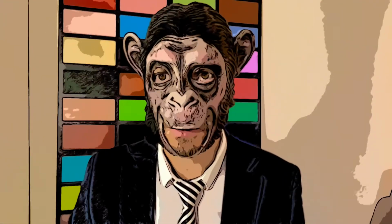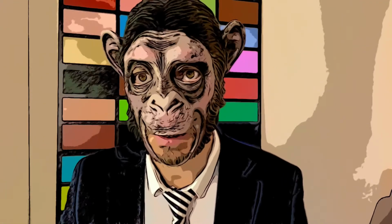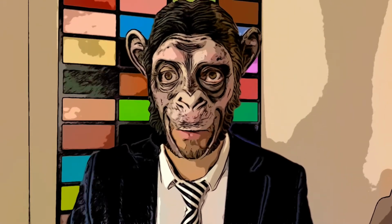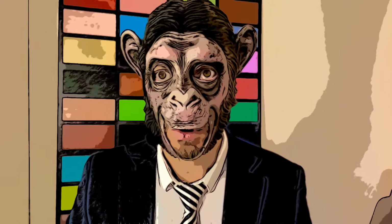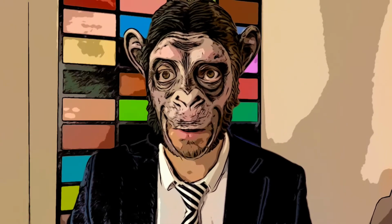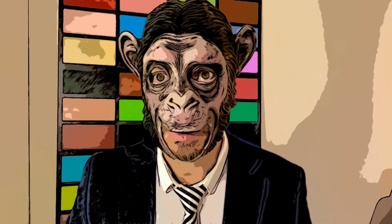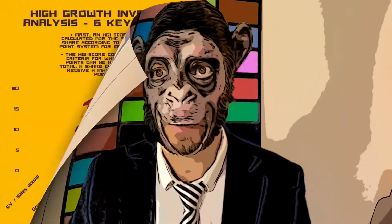So to analyze the stock, I use the high growth investing strategy. It consists of 6 KPIs. For every KPI you can get 0 up to 3 points. So in total, a stock can get a maximum of 18 points, and this indicates a high growth stock.